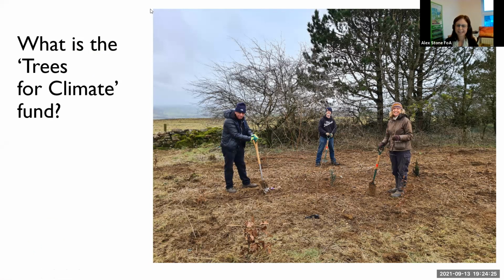And here is a fantastic example of that with Grow for Life and Bath and North East Somerset Council planting 1,500 trees on the Bath skyline, which created lots of different benefits, including shading, amenity and all sorts of different carbon benefits, biodiversity, and a really fantastic project. And it also involved the community in planting those trees, which is another benefit, because the actual action of tree planting can be as beneficial as the trees themselves.